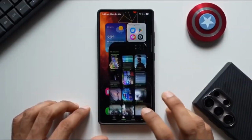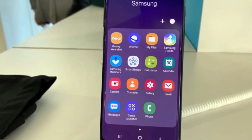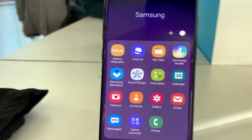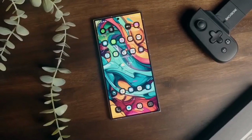These new features might seem small, but for people who like to really personalize how their phone works, this is a huge boost. Just imagine, at 9 a.m. on a weekday, your phone automatically opens your calendar and shows your tasks for the day. Or, when you plug in your charger at night, it opens a new note so you can quickly jot down your thoughts before bed. Super handy, right?